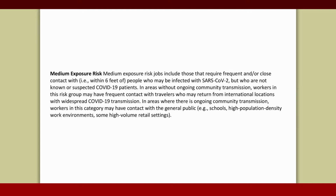Medium exposure risk jobs include those that require frequent or close contact, like within 6 feet of people who may be infected with COVID-19 who are not known or suspected of having COVID-19. In areas with ongoing community transmission, workers in this group may have frequent contact with travelers who may return from international locations with widespread COVID-19 transmission. In areas where there is ongoing community transmission, workers in this category may have contact with the general public. For example, a school, a high population density work environment, or even high volume retail settings fall into this category.